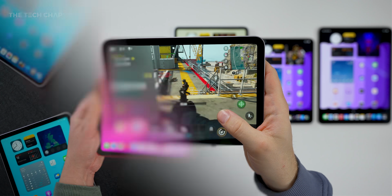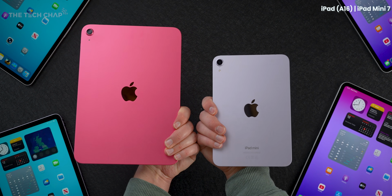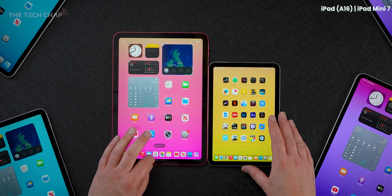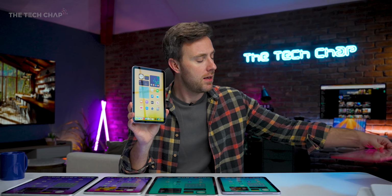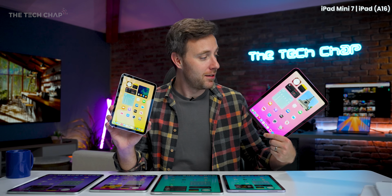Versus the base iPad, we have the faster A17 Pro chip, which does therefore mean it supports Apple Intelligence. We also have a brighter screen with more accurate colors. It is laminated, so it doesn't have that air gap. It does also have an anti-reflective coating, like they all do, except the base iPad. What a difference that makes. That is a reason to pay a little bit more for this over this.